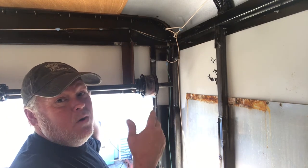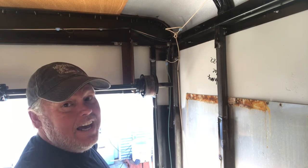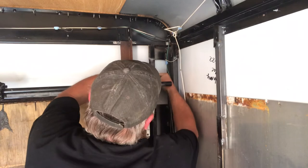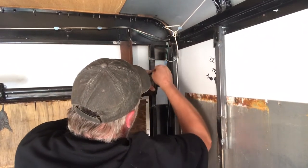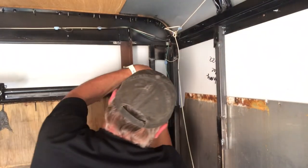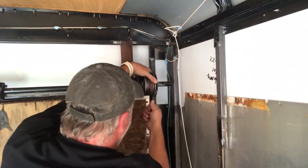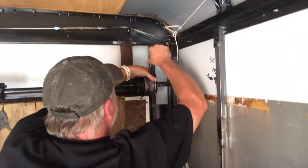just in case the coroner needs to figure out exactly what happened. He won't have to guess. I am 99.99% sure this is not the right way to do this. But that's the way we're going to do it.